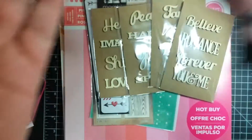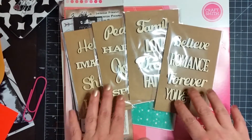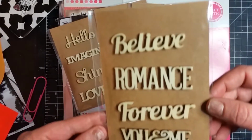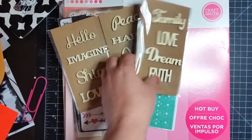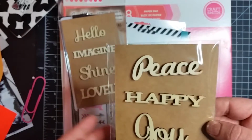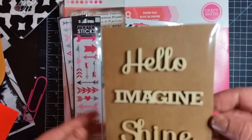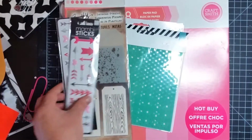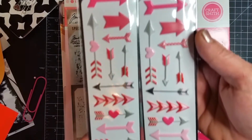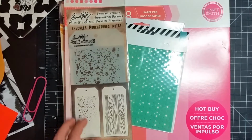It was $1.29. I got 4 packs of Wood Veneer Words that were in the $1.50 spot. This, because it has peace and joy, reminds me of a holiday, but that's okay. I got 2 of these Mombi Aero stickers. They were 99 cents each because the Valentine's Day stuff was on sale.